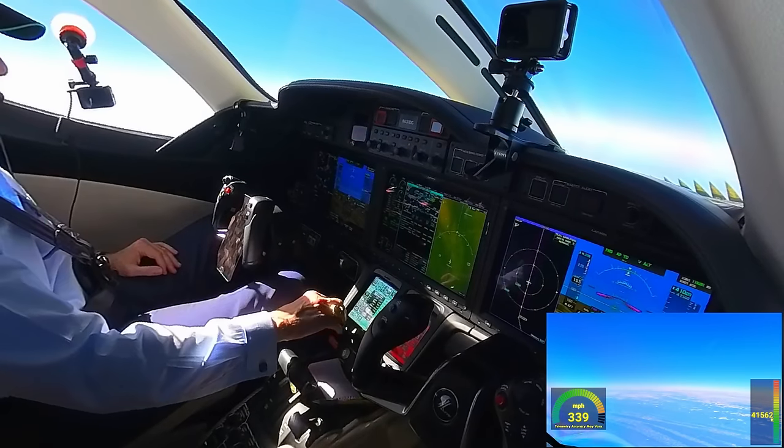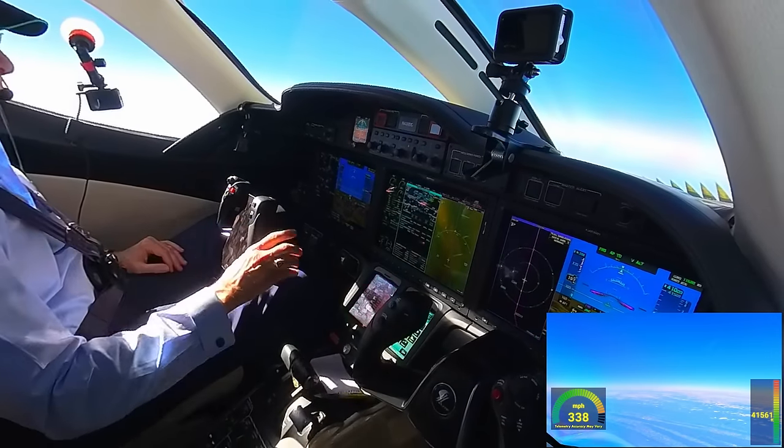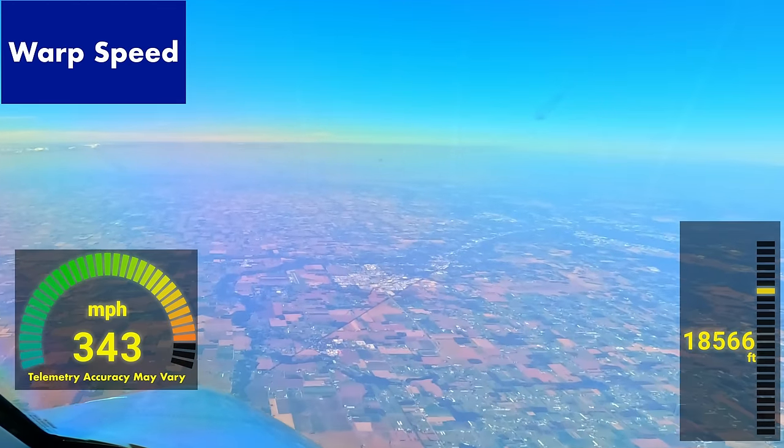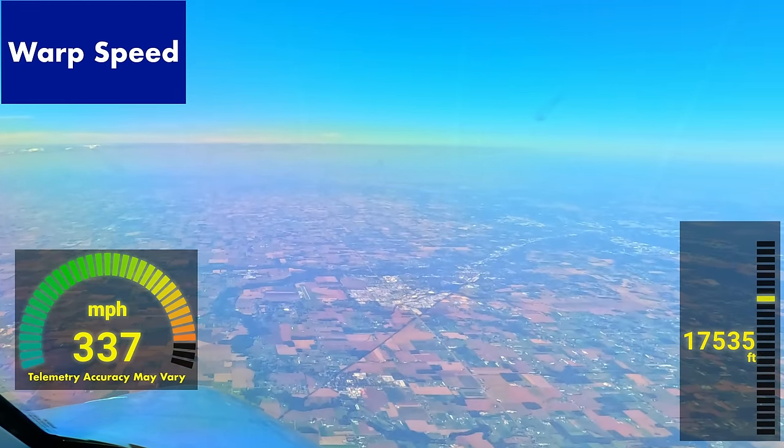So after all that, the analysis is stay at flight level 410.